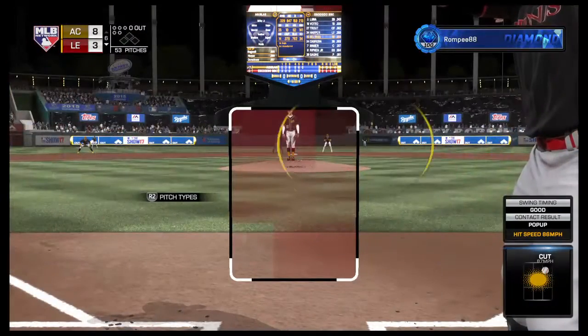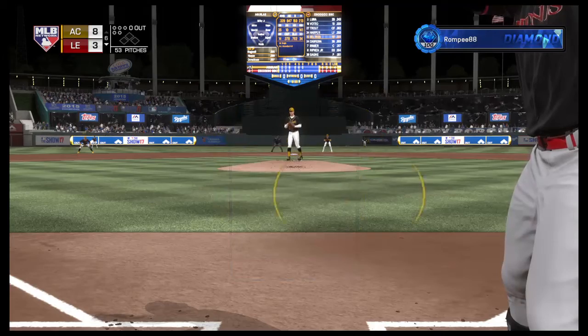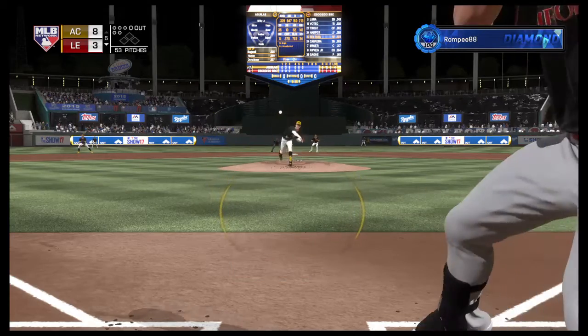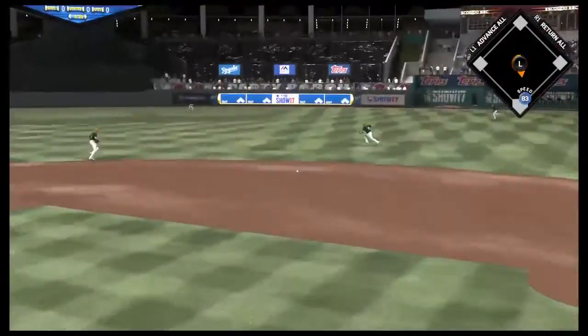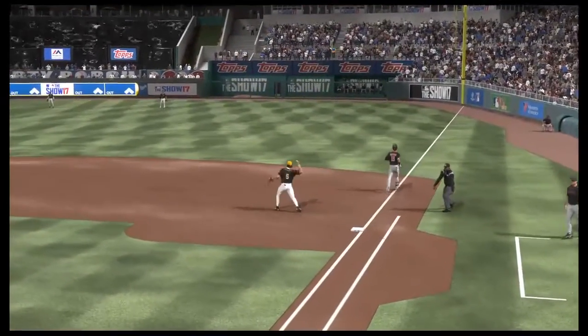Digging in to try it again, Carlos Beltran. He'll lead it off as we start the home 6th. First pitch of the at-bat. Hit sharply on the ground. Scooped up on the backhand. 1 away.